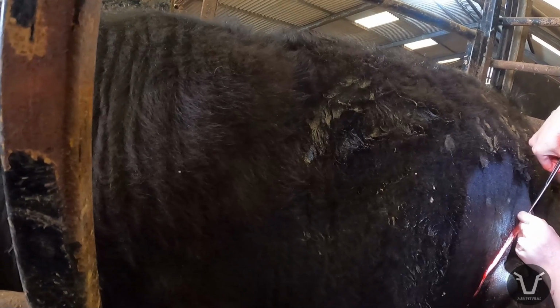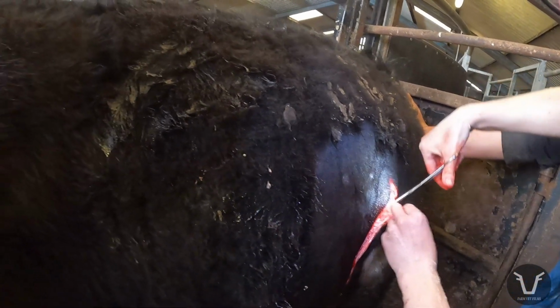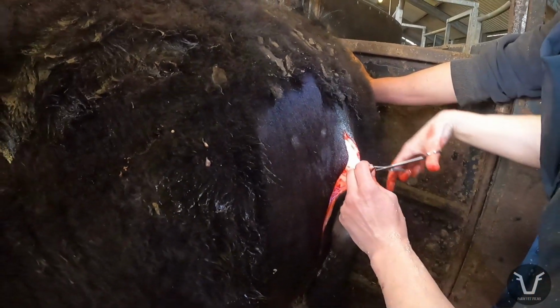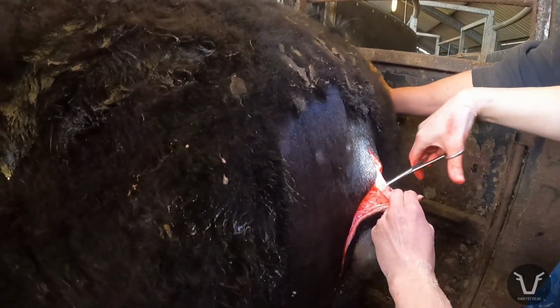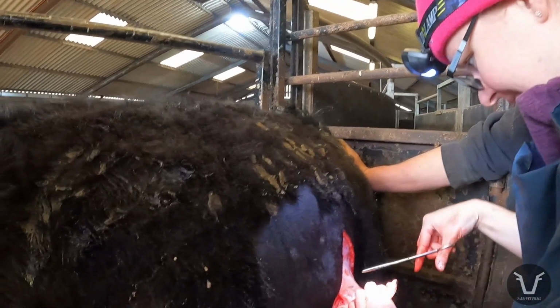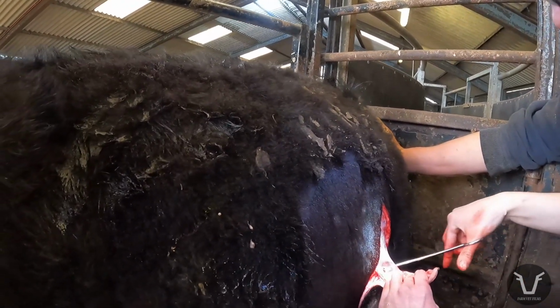Here Claire is using a combination of sharp and blunt dissection, the latter being where you use the scissors opening up rather than closing to break down the tissue. Using this combination, she's able to free that flap of skin gently away with the tumour in place. If you're squeamish, you were warned.